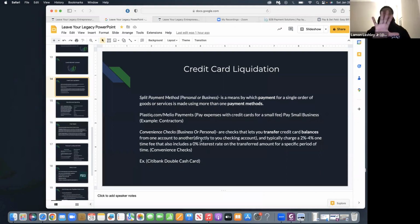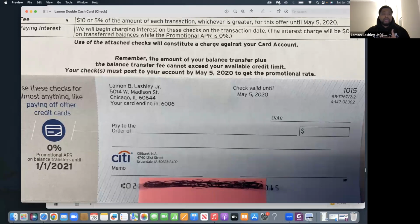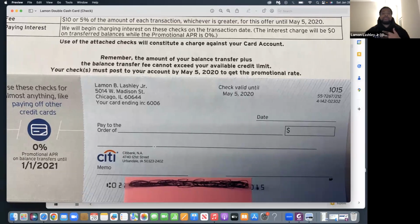Our final way, which is my fifth way to liquidate a credit card, is using convenience checks. And these can be either personal or business. And I'll show you exactly what they look like. So here's an example of a convenience check for a personal credit card, which I always recommend. A Citibank Double Cash card is one of my favorite cards. They give you about 2 to 3% cash back. I want to say 2% cash back.